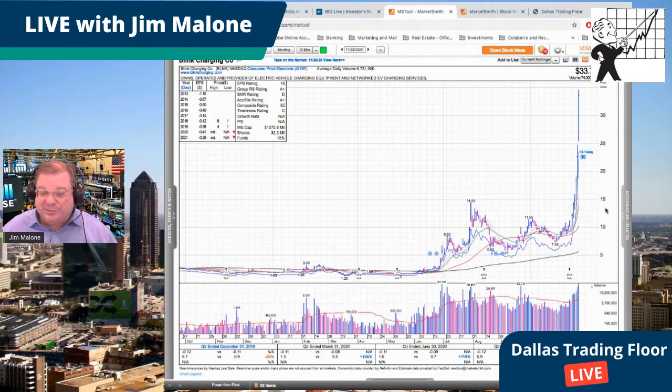Now, it may not pull back tomorrow. When these go, sometimes they're just tough because they just kind of go. But when this thing pulls back, and it will eventually, because you can't have a pull up like this. What I believe we're looking at here, by the way, is a short squeeze. There were shorts here that got squeezed out. That's what I believe.